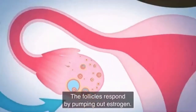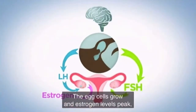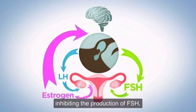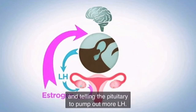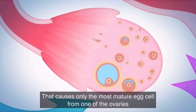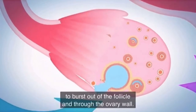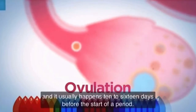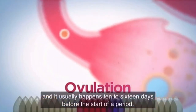The follicles respond by pumping out estrogen. The egg cells grow and estrogen levels peak, inhibiting the production of FSH and telling the pituitary to pump out more LH. That causes only the most mature egg cell from one of the ovaries to burst out of the follicle and through the ovary wall. This is called ovulation, and it usually happens 10 to 16 days before the start of a period.